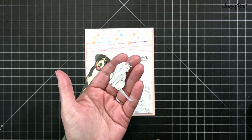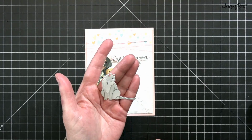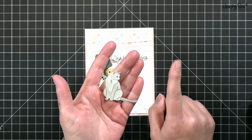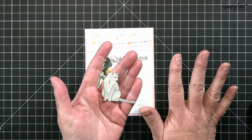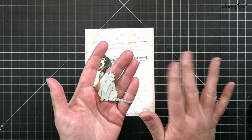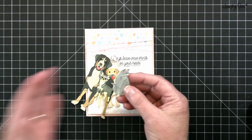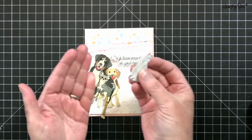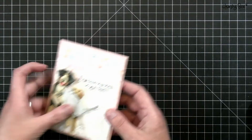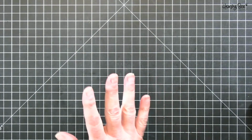And then, of course, we have our Lovely Layers little kitty cats as well for all of our cat lovers. This is just one of the cats in our cat set. There is only one Lovely Layers cat die set. However, I believe there are 4 or 5 different types of cats in that die set. So there you go. Lovely Layers. Fun stuff.